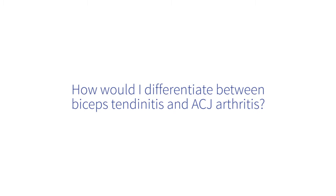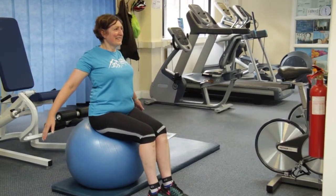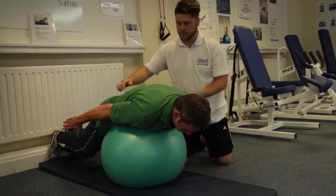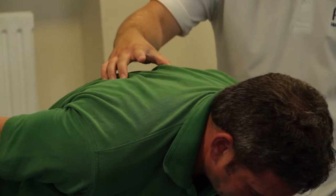The patients who do not have reduced rotation or painful abduction fall into 3 groups: biceps tendinitis, acromioclavicular joint arthritis, or instability. Biceps tendinitis would have anterior shoulder tenderness corresponding with a long head of biceps. Acromioclavicular joint arthritis will have pain on palpation of the acromioclavicular joint and or cross-body adduction.